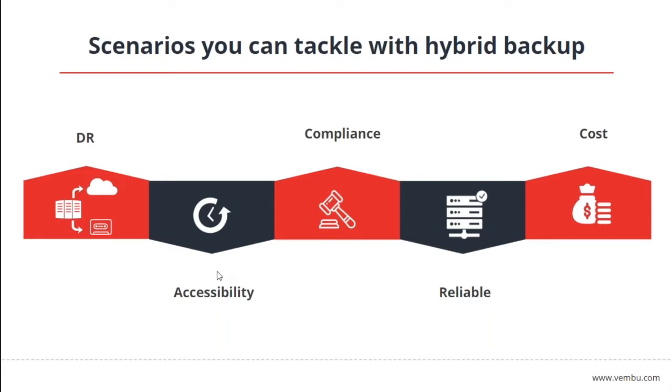Next one, accessibility. Your data is stored in the cloud, so that gives you flexibility. If something goes wrong with the on-premise copy of backup data, you don't need to worry. You can just log into your cloud and restore your backup data from anywhere and anytime. And compliance. You can meet compliance requirements like retention and data storage within your region and much more. Some compliances require a copy of backup data on a cloud platform. If that's the case, this kind of hybrid deployment might help you comply with those regulations.